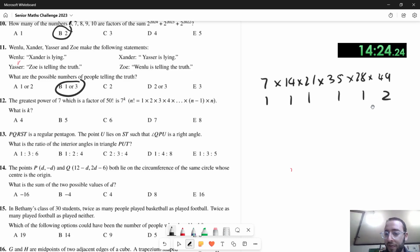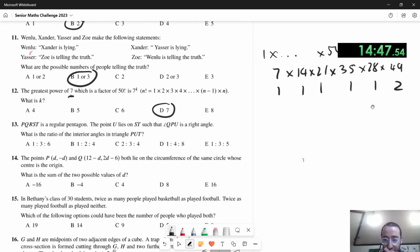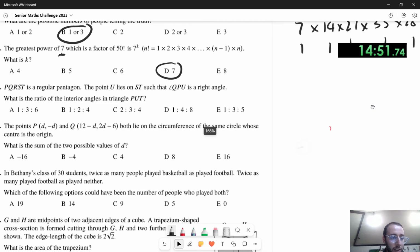So really what we've done, I know I'm speedrunning, but I'll explain a bit. We've got 1 times 2 times 3 times 4 up to 50. But because I only care about powers of 7, I'm only going to look at the multiples of 7 within that multiplication, which are these ones, and then I just count how many 7s are within them. So 1, 2, 3, 4, 5, 6, 7. So 7 to the power of 7. Love that. So you could divide 50 factorial by 7 to the power of 7, and then all of those 7s would cancel out.